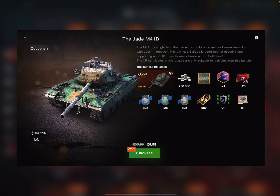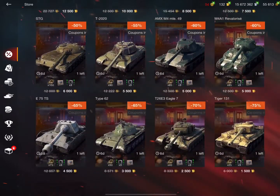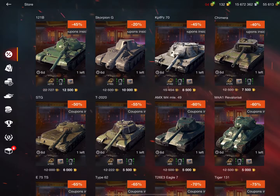You get the custom avatar as well, and I think that looks very sick, and you also get the tank. So I think that is definitely a must-have right there. I think the Jade offer is definitely a must go for. I mean, it's a fun tank, but I wouldn't recommend it for newbie players.